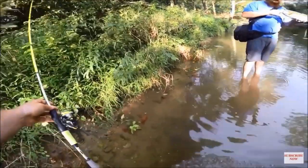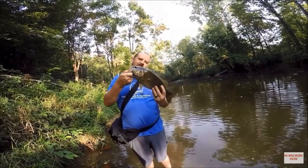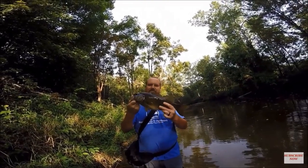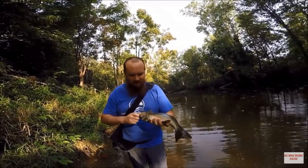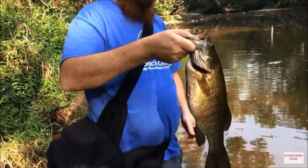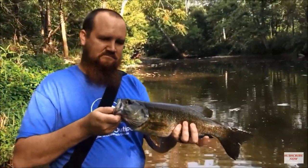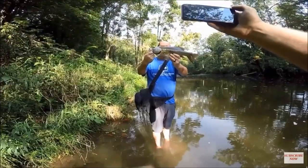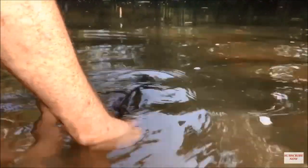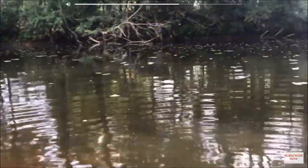Wow. Let me set this down all day. It's heavy. Wow. Beautiful. I thought it was a largemouth when it first came up. You got a good picture of this. Incredible. Oh, my goodness. That is a creek smallie for sure. Finally. Wow. That is unbelievable. That's crazy. What a great fish. Sweet. Okay, good. Wow, what a fish. There he goes.